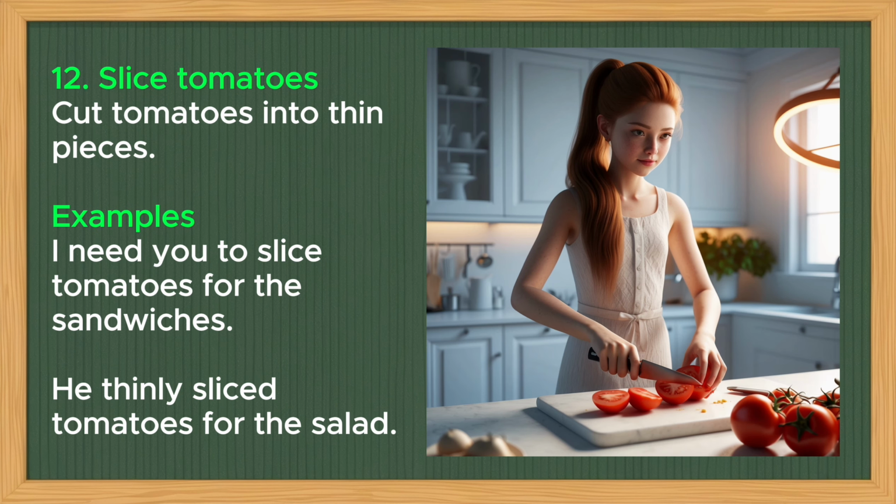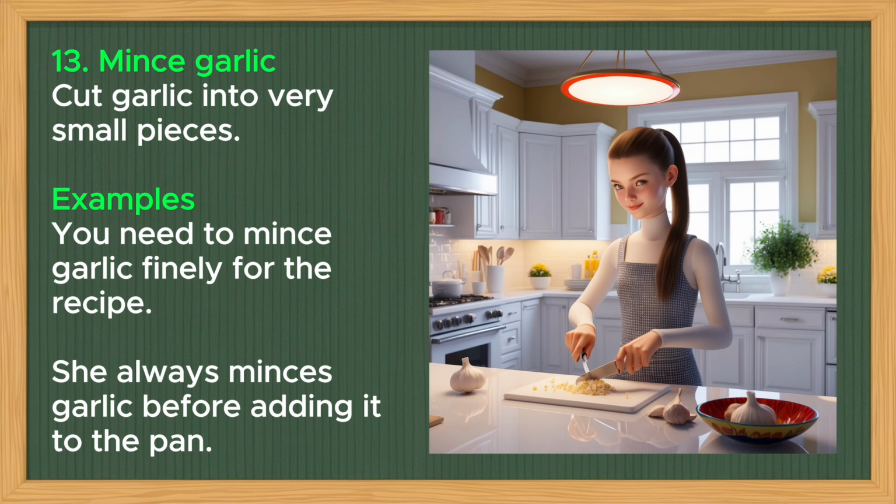12. Slice tomatoes. Cut tomatoes into thin pieces. I need you to slice tomatoes for the sandwiches. He thinly sliced tomatoes for the salad. 13. Mince garlic. Cut garlic into very small pieces. You need to mince garlic finely for the recipe. She always minces garlic before adding it to the pan.